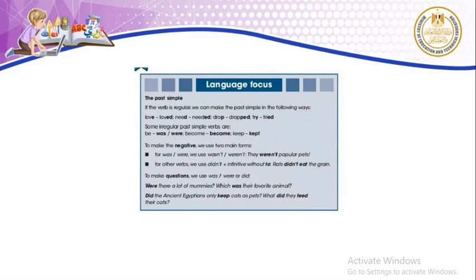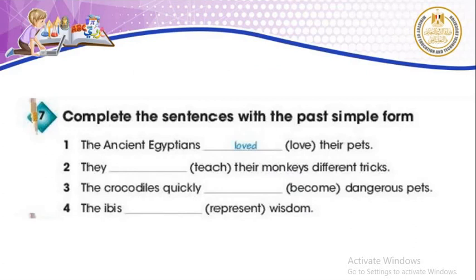Okay, let's move to another part. We have here complete the sentences with the past simple form. هنكمل الجمل بتاعتنا وهنعمل الصيغة، نحول الأفعال اللي قدامنا للماضي. So, number one, the ancient Egyptians loved their pets. هو حللنا أول واحدة. Number two, they teach their monkeys different tricks. لو عايزين نجيب الماضي من الفعل teach، طبعا teach الماضي منه irregular هيبقى taught.